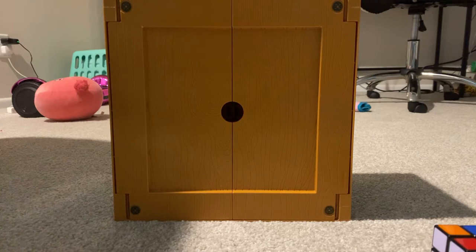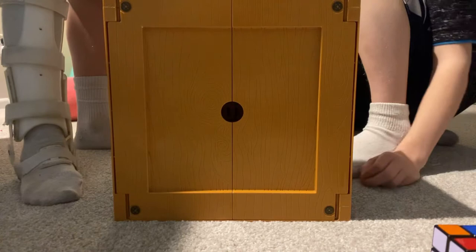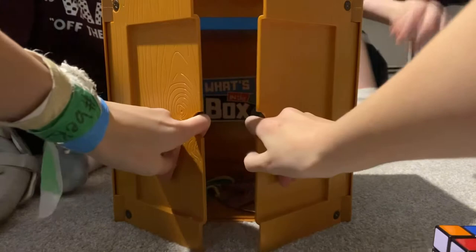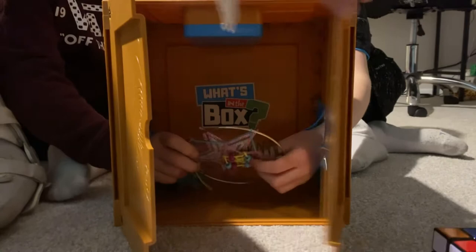Okay, this one's a lot harder. Do they know what it is? No. You probably don't even know what I... No, do they know? Oh, yeah, they know. Okay, wait. You guys cannot look in it. Go. You guys don't even know. It's a dream catcher. What?